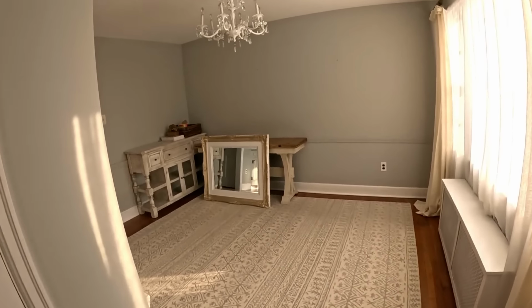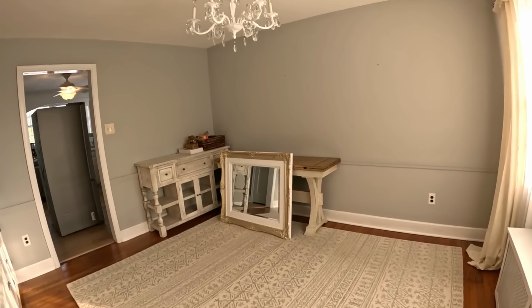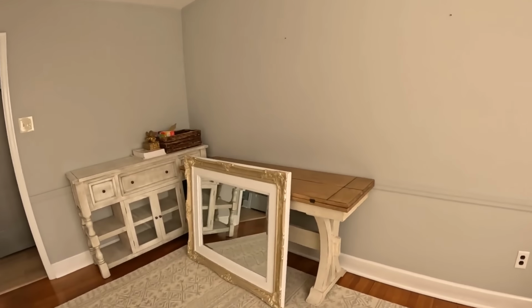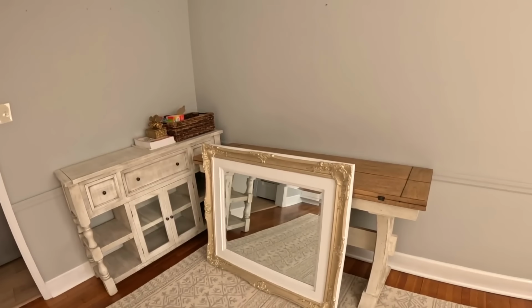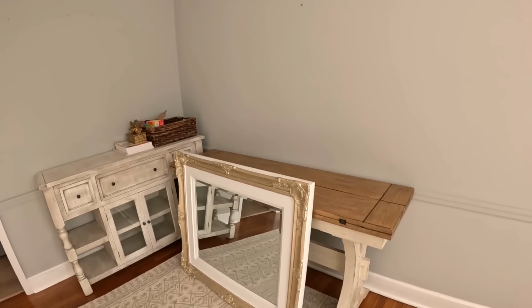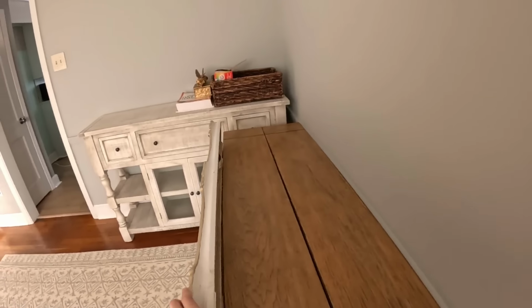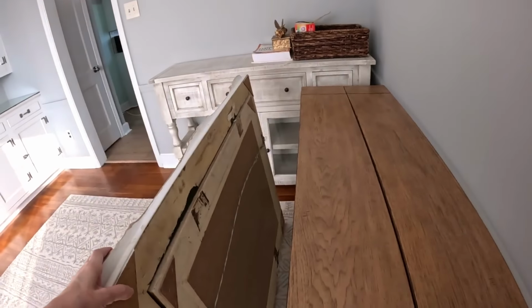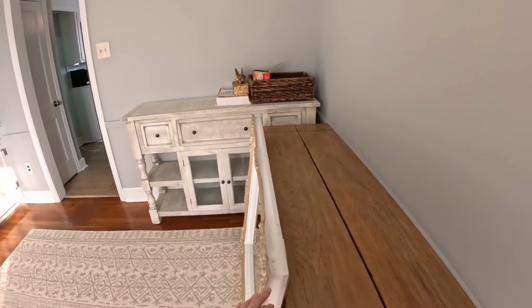All right, here is the dining room. The gold and white mirror, very heavy mirror. I'm going to show you the back of this mirror. Now, this mirror did not start out gold and white. I actually bought this, it's a long story, at a store. It was on clearance. It was very dark. I like a lighter look to things, a lighter aesthetic. Very heavy wood framed mirror. And that is on Facebook Marketplace.